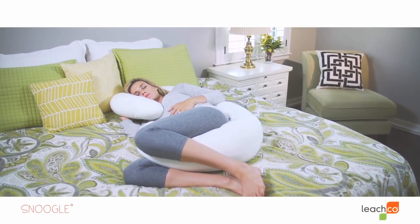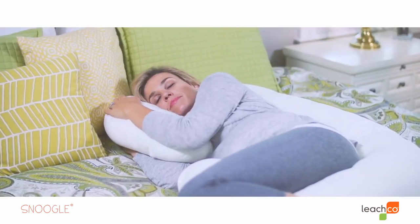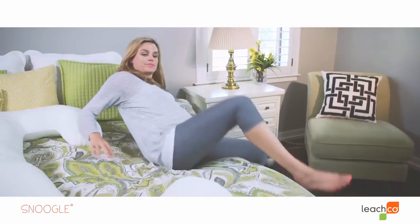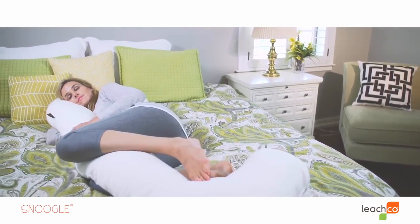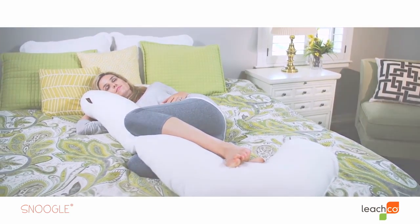Don't just sleep, Snuggle with the mother of all pregnancy pillows. Designed by a registered nurse and mom, the Snuggle totally eliminates the need for using multiple pillows to get a good night's rest. The Snuggle's unique C shape is packed with design features that make sleeping more comfortable. It's firm to support your entire body, but it's also flexible so you can Snuggle any way you choose.